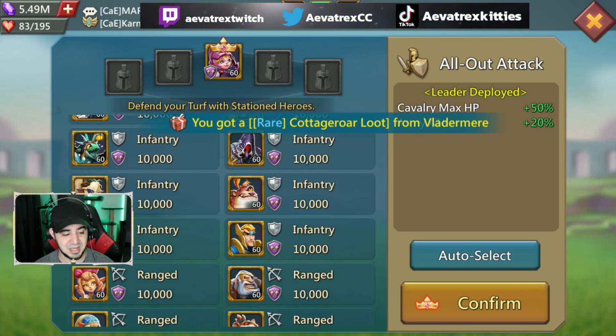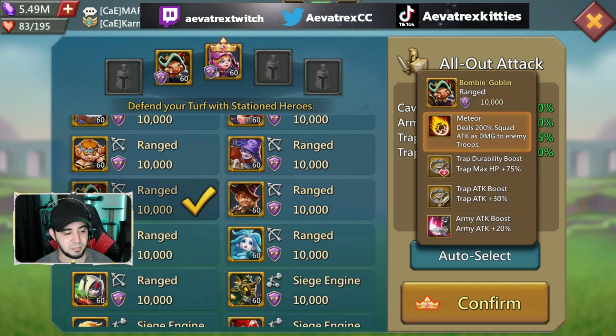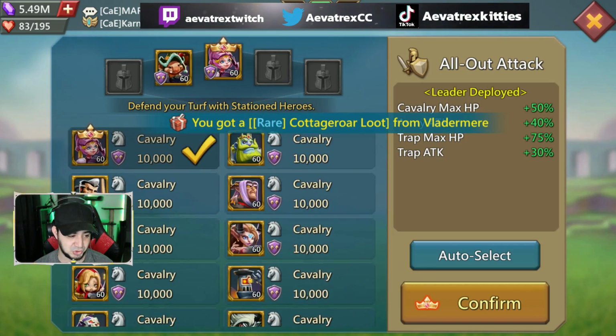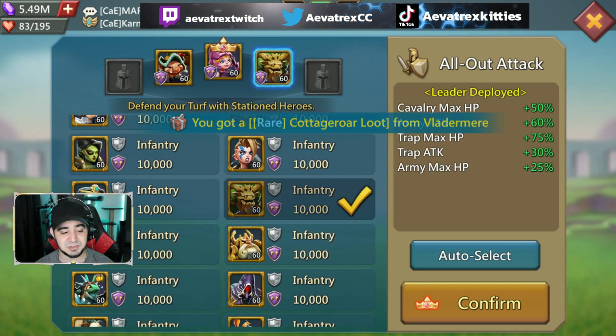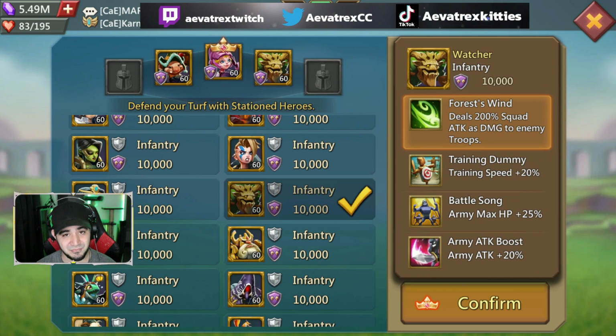Well, first of all, there is another army hero that's free to play, and that is going to be Bomb and Goblin. Bomb and Goblin comes with army attack, which is 20%, and that means it's going to give you 20% range, infantry, and cav attack, which is good, especially free to play. But now you're thinking, all right, I'm free to play, I don't really have all these other heroes, what do I do after this? Well, if you have Watcher, because I know Watcher can also be considered free to play, then you absolutely should include Watcher because he is a very, very strong army hero, army HP, army attack.